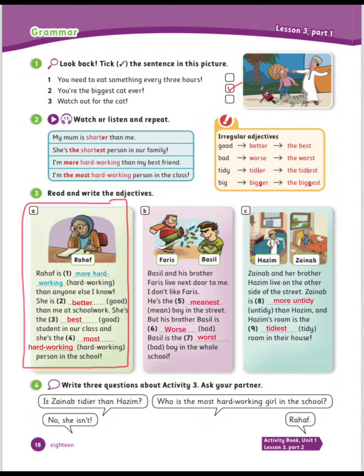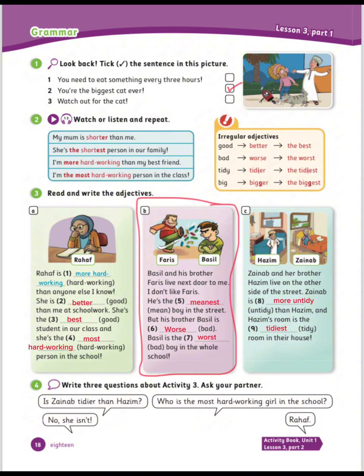A. Rahaf. Rahaf is more hardworking than anyone else I know. She's better than me at schoolwork. She's the best student in our class, and she's the most hardworking person in the school. B. Faris and Basil. Basil and his brother Faris live next door to me. I don't like Faris. He's the meanest boy in the street. But his brother Basil is worse. Basil is the worst boy in the whole school.